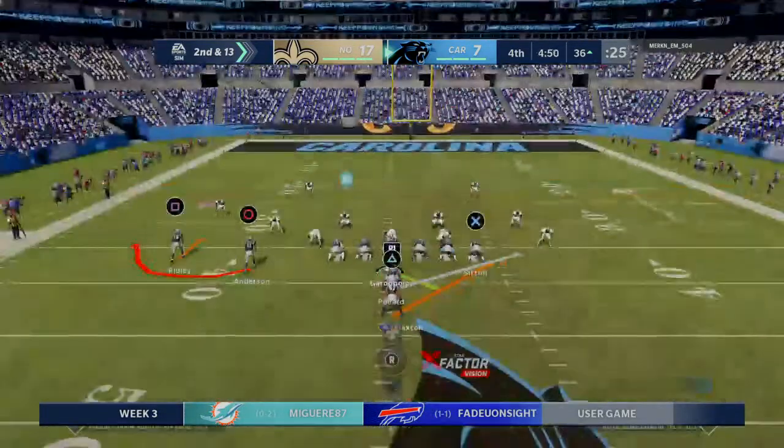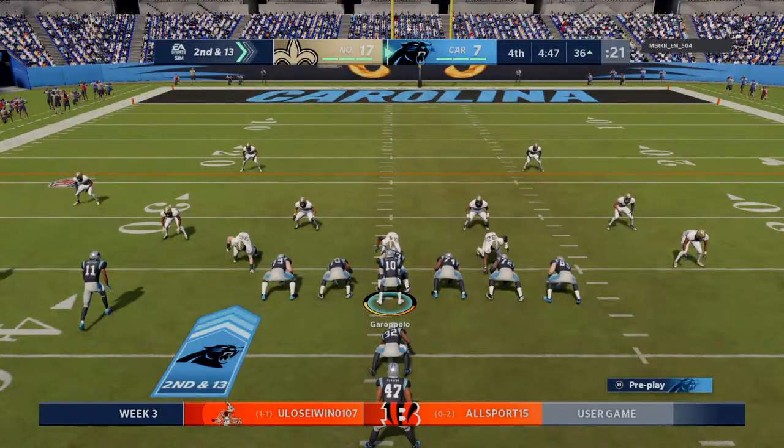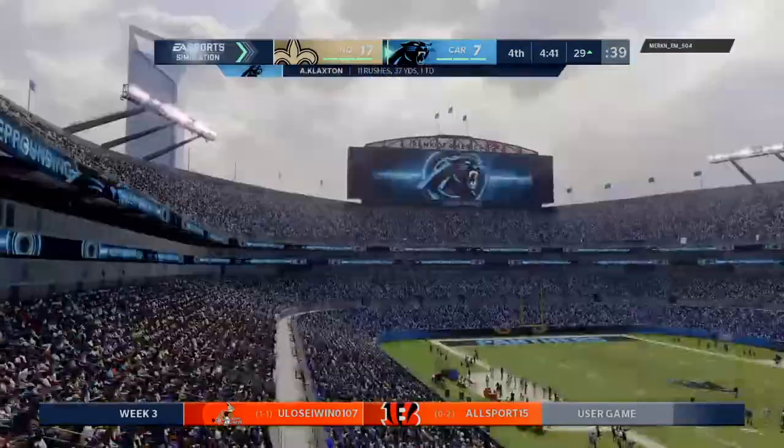Here we go. Let's go, defense. Let's go. Hey, come on. Now they try the right side here, and a solid run down inside the 30.